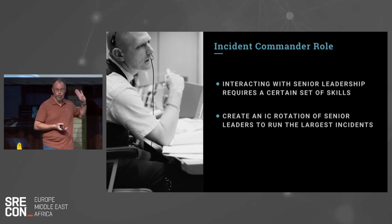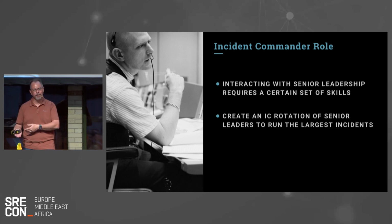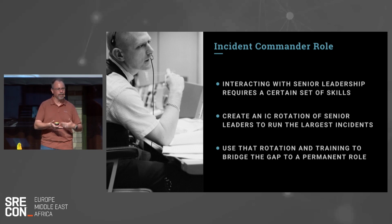Now, you'll notice a problem with this statement. The problem with this statement is that we're using the criteria of senior leadership to determine who should be doing this. It's not a great criteria because that doesn't equate to the skills to run an actual incident. But to start with, it's the best proxy we have without introducing more training and more problems into the process. So we're going to use that rotation to have another group of people shadow those leaders as they're going through the incidents to see how to interact at that level and learn that process by doing it.